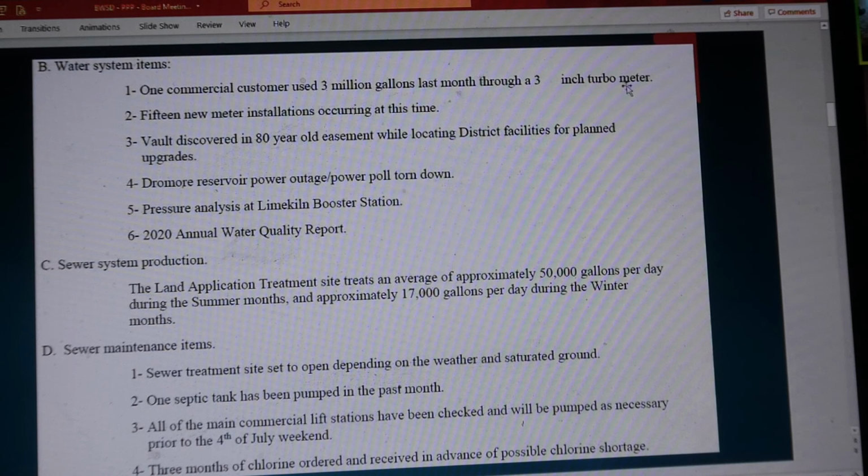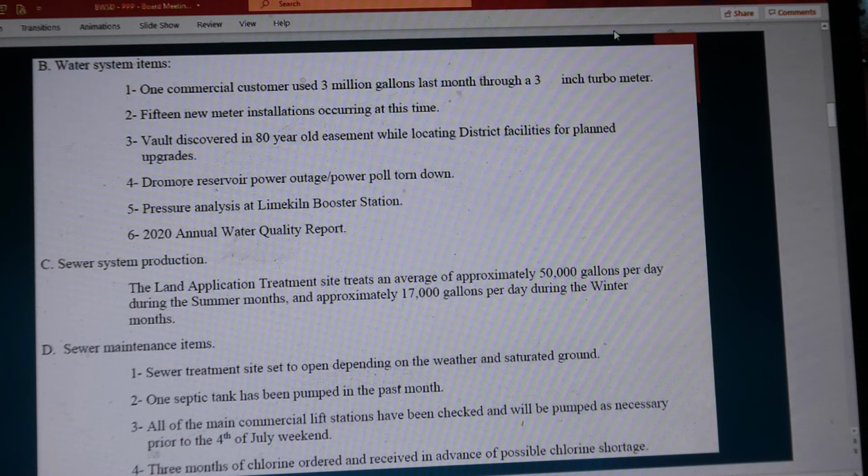Hey, Bob. I have a quick question. I don't know if you're getting to it. You guys were talking about your chlorine issue that you ran into some shortages, right? Yeah, I could address that now. Let me see if I put it in. Oh, no, you do. You have it there. I'll wait. Sorry to interrupt.